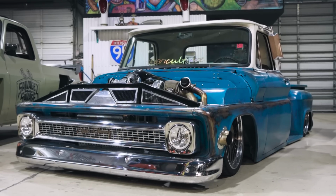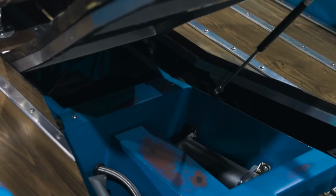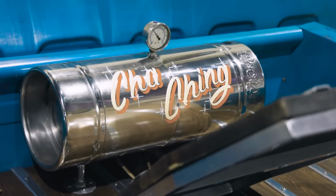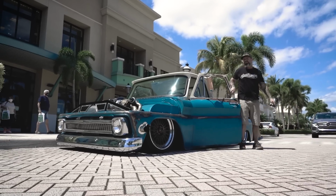This is one of the most photographed C10s in North America. Aptly named Cha-Ching, this patina-covered truck and its owner and builder, Michael Roleri, are today's Haltech heroes.